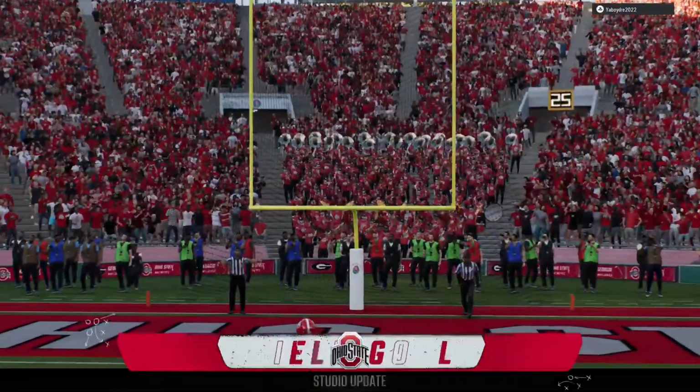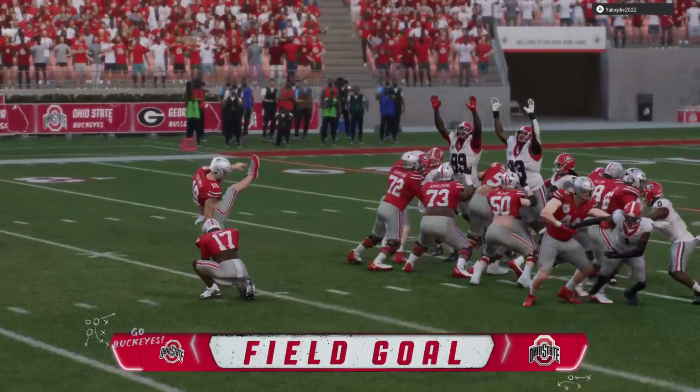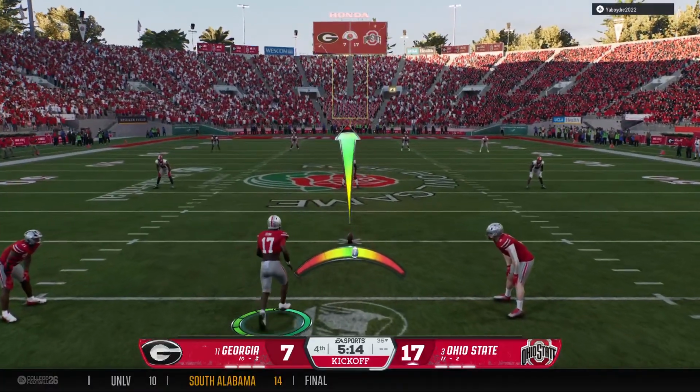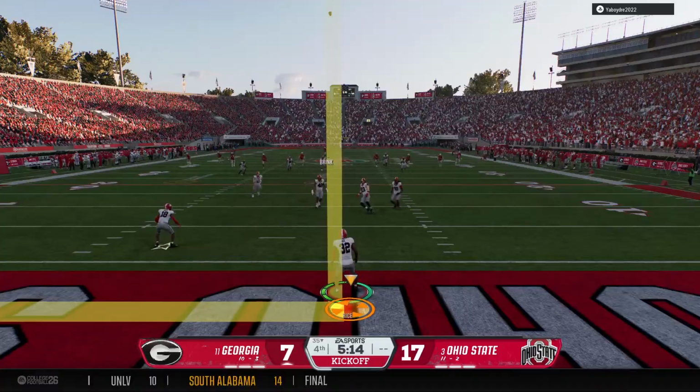The field goal is good. And that will extend their lead even further. I was watching this guy in pregame. He has got a strong leg. Not surprised here he's able to put 3 points up here for the offense.